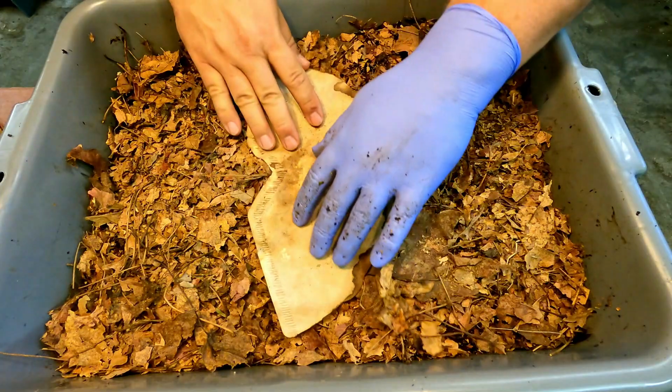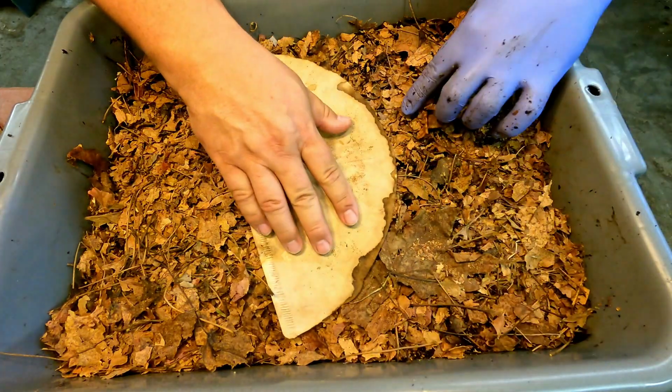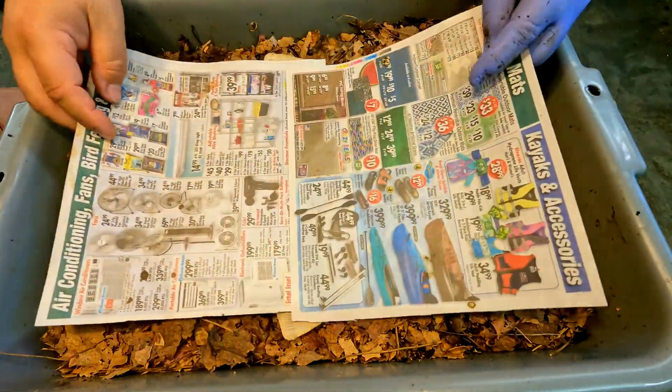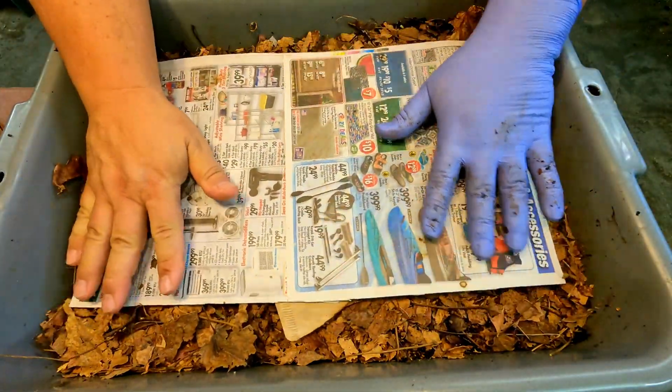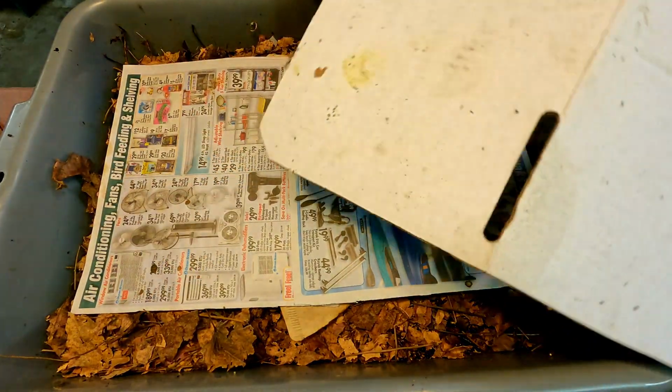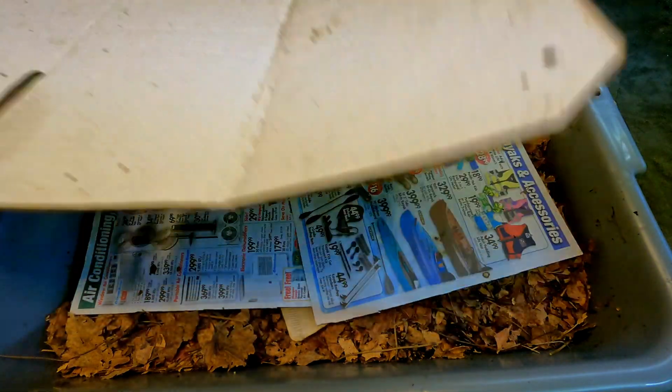So let's cover it back up, showing us where we last fed with this kind of feeding zone indicator. These pieces of paper are also helping nicely with keeping the moisture in. And then on top I had this piece of cardboard.